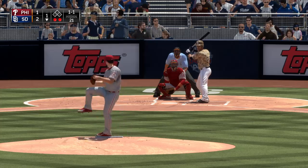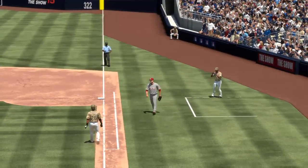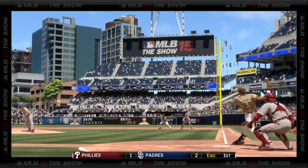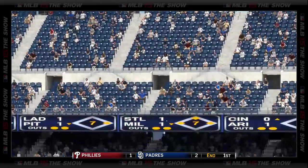Here's the 1-1. Now a swing and an easy ground ball to first. And he'll step on the bag himself, and the inning is over. Padres get a couple of runs in the inning on the two-run home run. Second inning coming up. It's now 2-1 Friars.